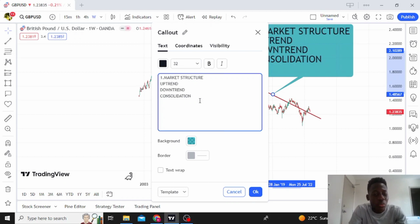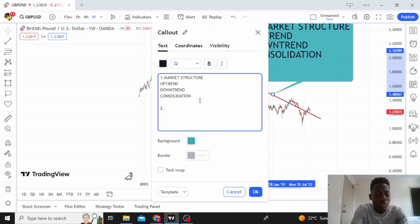Although you may see some signs that let you know this market is about to reverse, like candlestick formations and chart patterns. So you also know some of those things too.